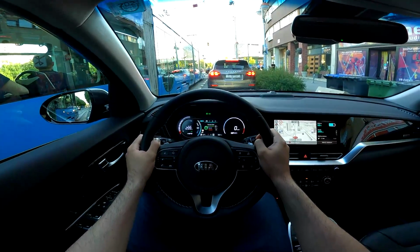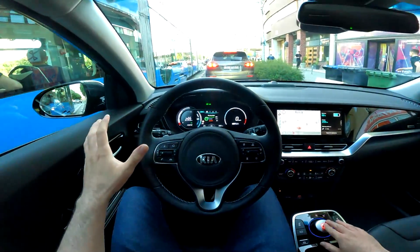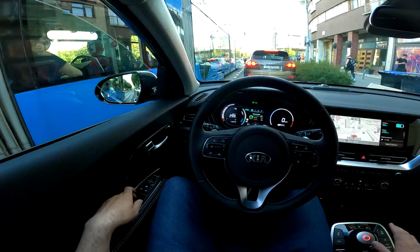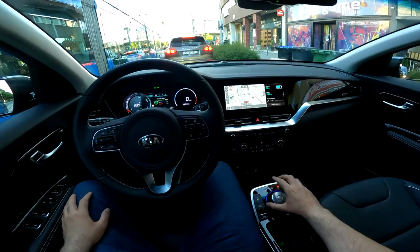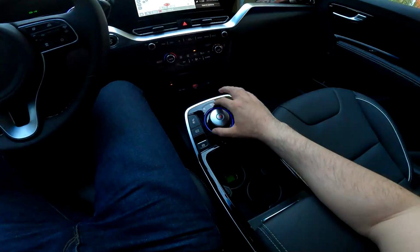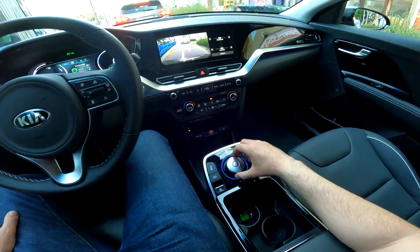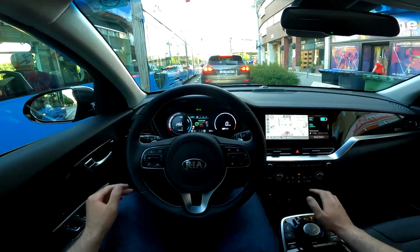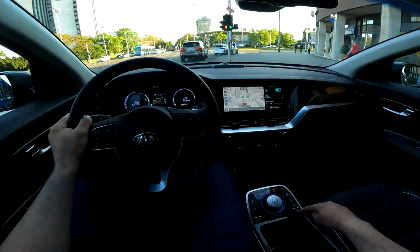And when you put it to P, parking, there's no more artificial sound. Of course, now we have too much sounds around us, but as soon as you put it to D, you have the artificial sound. And this is easy to maneuver, so neutral, reverse, we have the rear view camera, and let's go back to drive. So I think you will get used to that very soon.